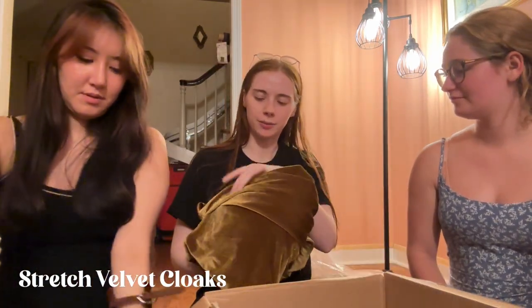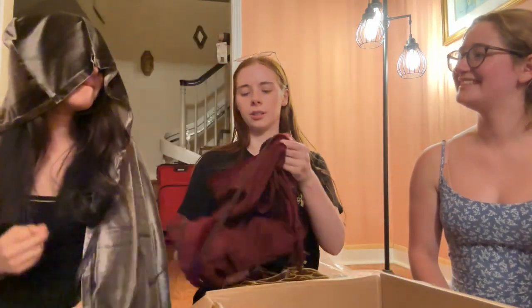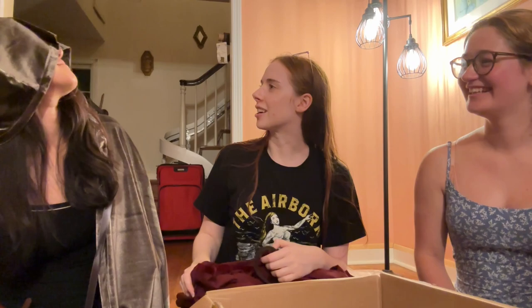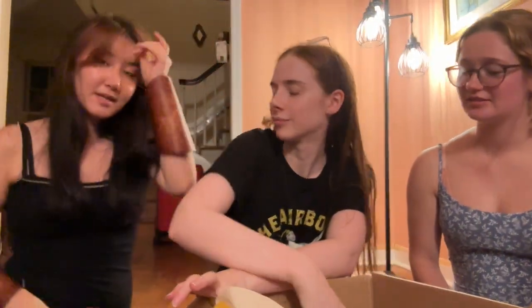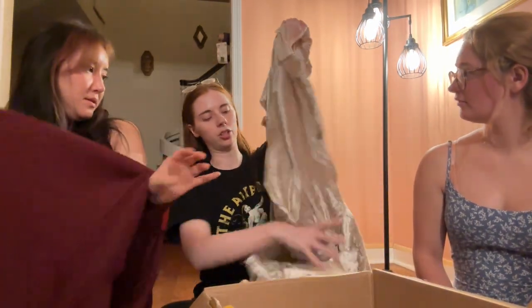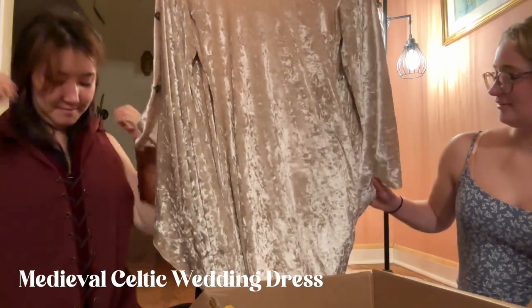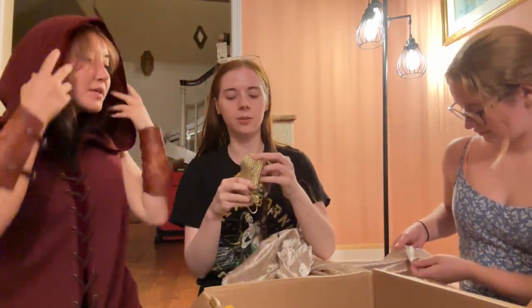This gold one is for Janine, who will be Peter. A tunic. This is for battle, Edmund. Same with this. The cloak is for the coronation. Sarah's dress, because she's going to be Jadis, the White Witch. That's awesome. It's this beautiful fabric. It comes with this little belt as well.